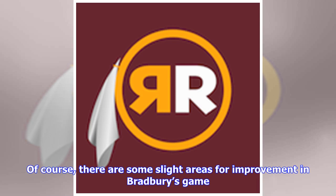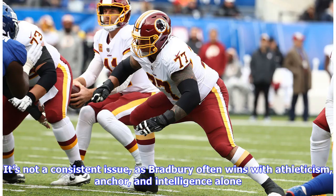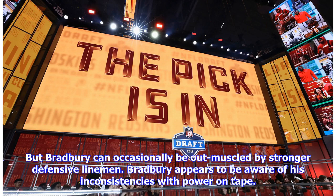Of course, there are some slight areas for improvement in Bradbury's game. While he logged 34 bench reps at the NFL Combine, he shows room for improvement in terms of converting his strength to power on the football field. It's not a consistent issue, as Bradbury often wins with athleticism, anchor, and intelligence alone. But Bradbury can occasionally be out-muscled by stronger defensive linemen. Bradbury appears to be aware of his inconsistencies with power on tape.